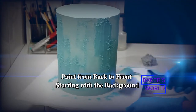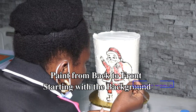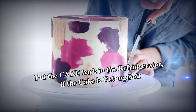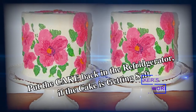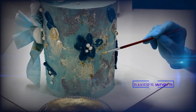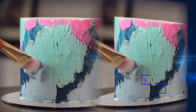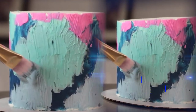Paint from back to front, starting with the background. If things are getting too soft, put the cake back in the refrigerator and chill until firm. Now, painting on buttercream is not exactly like normal painting, but it's not hard to do if you stick to the right techniques.